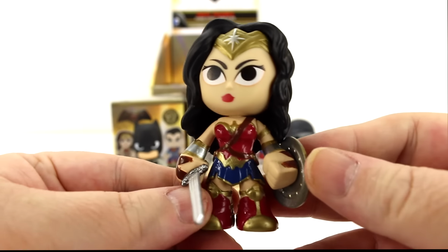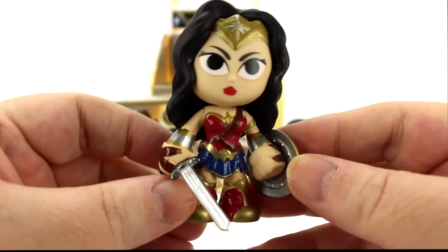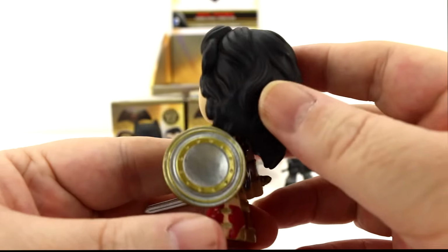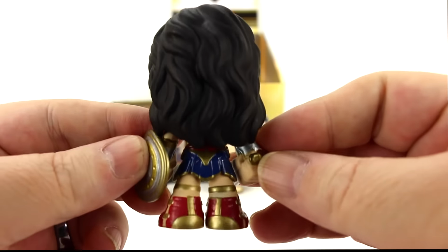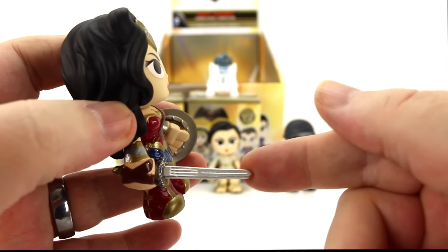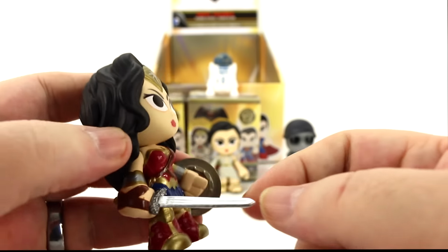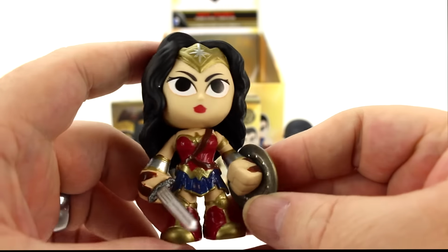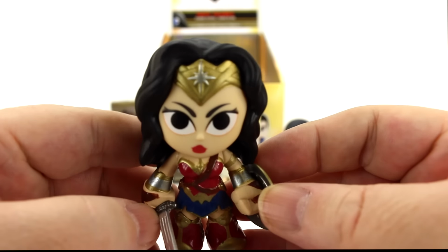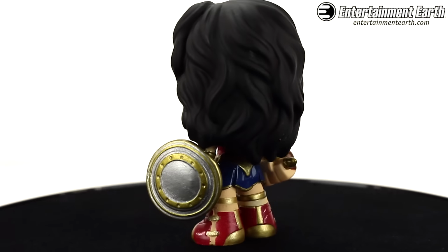Oh no, we didn't get Superman, but check it out. We got Warrior Wonder Woman. This is the alternate version of Wonder Woman in her warrior gear. Check out that shield. Her outfit is really cool looking too. And that sword, whew, it's actually really pointy. That's surprising for a plastic sword. That is very, very pointy. Gotta admit, she looks awesome. So this is our warrior Wonder Woman who is ready for battle.